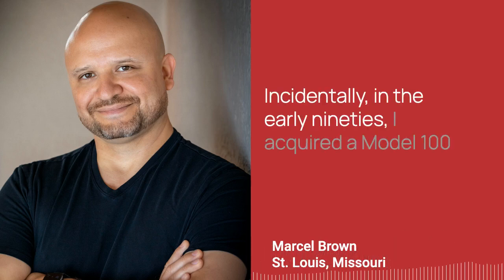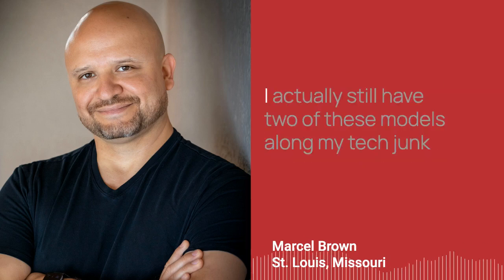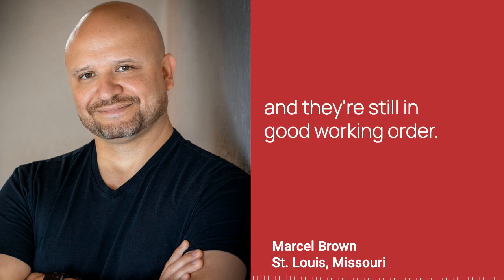Incidentally, in the early 90s, I acquired a Model 100 that had been used by a newspaper. I was able to use it to code simple programs, write papers, and use the modem to connect to bulletin board systems of the time. I actually still have 2 of these models among my tech junk, and they're still in good working order.